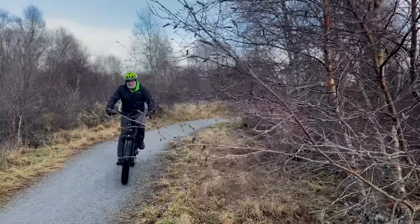In a nutshell, I would suggest this is a good fun bike. Indeed, I'd say it was a great fun bike. Ideal for those who want to just go out and enjoy some forest trails without thinking about high performance or serious mountain bike performance. It's called the Cruiser for a reason. It's just a nice bike to ride and enjoy the outdoors on.